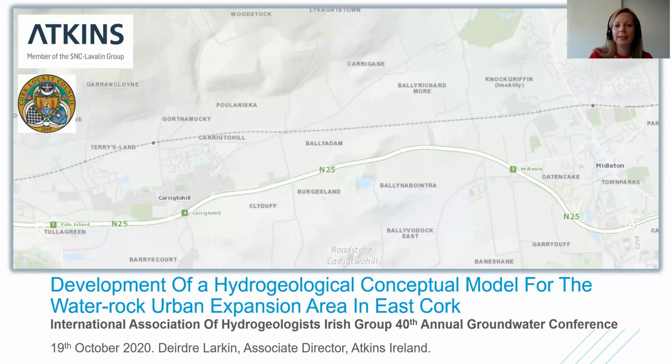Hi everyone, my name is Deirdre Larkin with Atkins Ireland, and I'm here today to present my talk on the development of a hydrogeological conceptual model for the Water-Rock urban expansion area in East Cork.